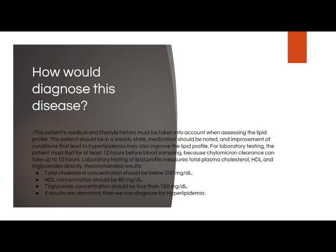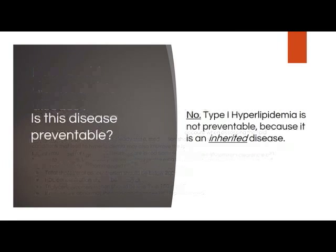Recommended results are: for total cholesterol concentration, it should be below 200 milligrams per deciliter. For HDL concentration, it should be 60 milligrams per deciliter or higher. For triglyceride concentration, it should be less than 150 milligrams per deciliter. Now, if the results are abnormal, then we can diagnose for hyperlipidemia.